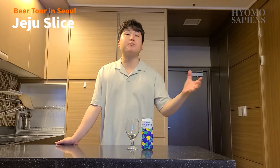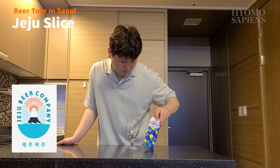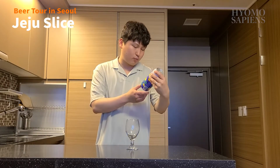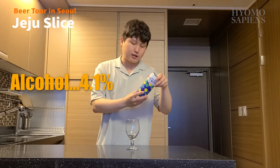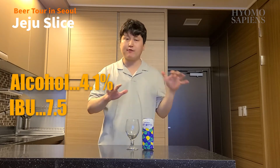This time, the Jeju Beer Company has come up with another type of ale, basically known for beer that has flavors from the tropical fruits, but they specifically focused on the passion fruits. So let's take a look. It has an alcohol of 4.1%. It doesn't say on the label, but the IBU is around 7.5, which is fairly bitter.